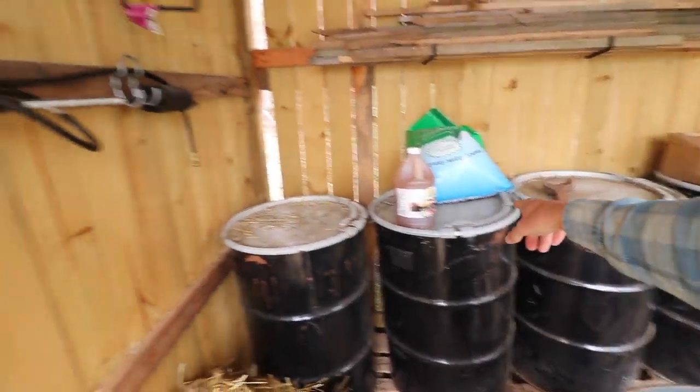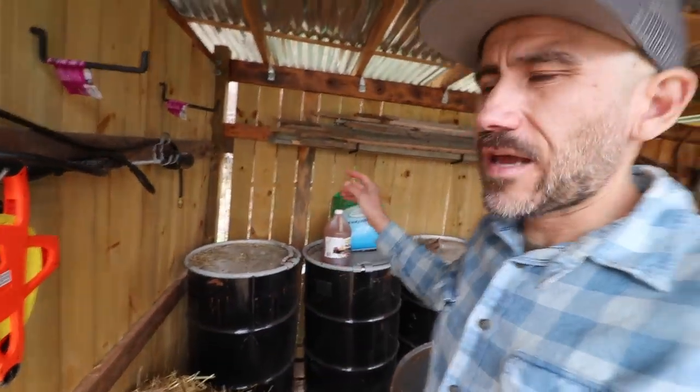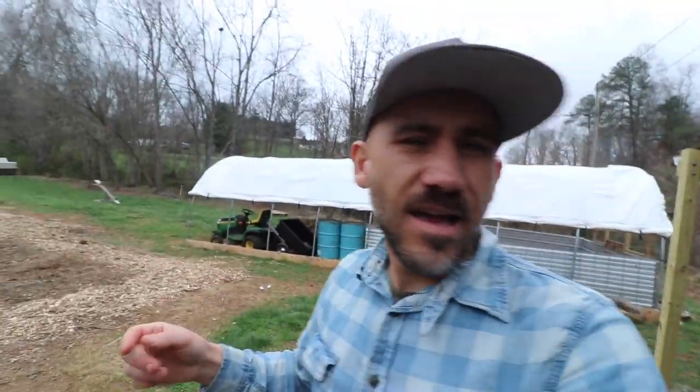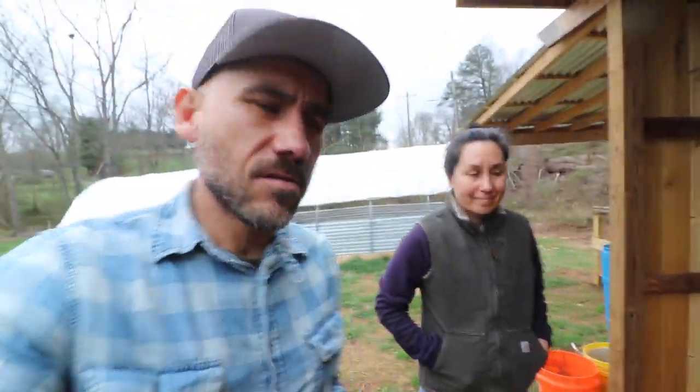These four barrels are for our broiler feed, which is for our meat chickens. And so we have feed for our meat chickens. We have feed for our pigs that are coming. And we bought some feed for our egg layers.